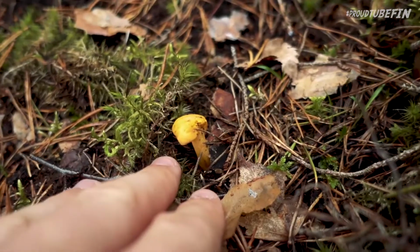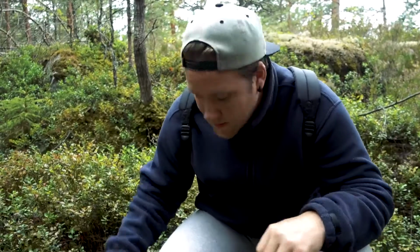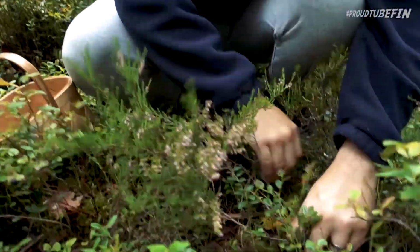We're venturing deep into the forest now. I'm never usually that lucky at finding chanterelles, but maybe today will be a different day. Maybe I'll get lucky today. Okay, so far we've only found tiny little ones, but now, check these out.